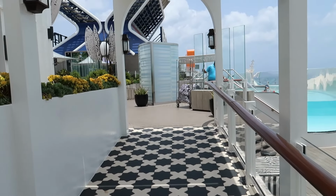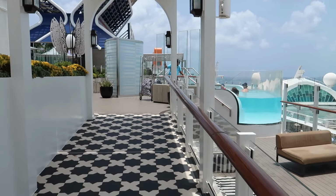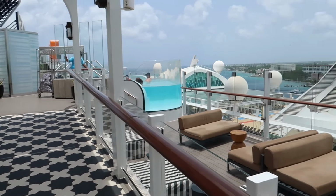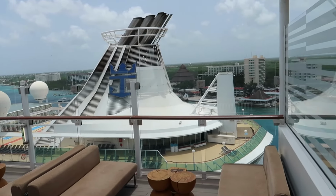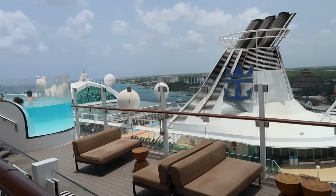And then I will point out, just from a distance here, because I don't want to get too close to people enjoying the day, there are infinity pools just here that look out over the ocean, which is kind of a cool spot to hang out. But they definitely get very busy during the day.